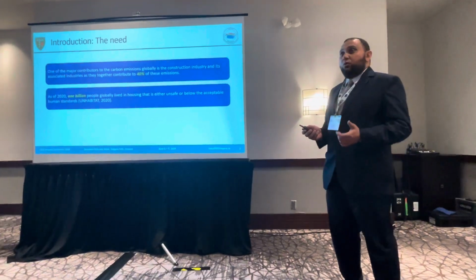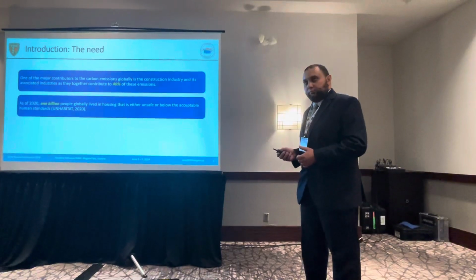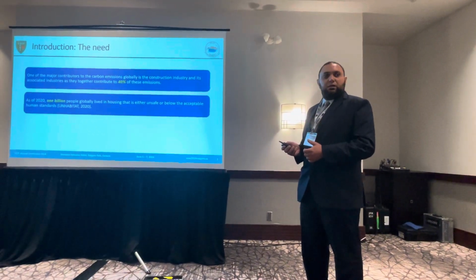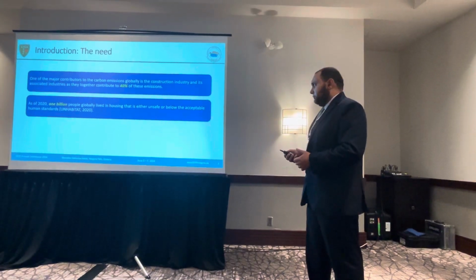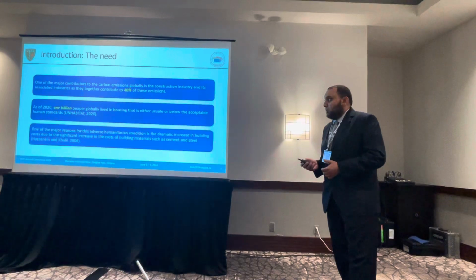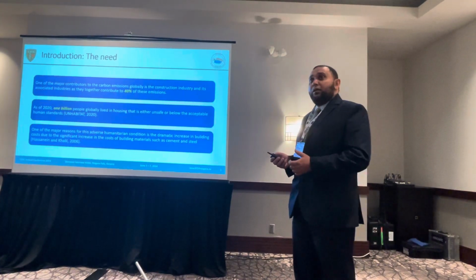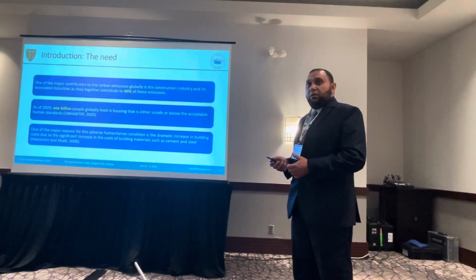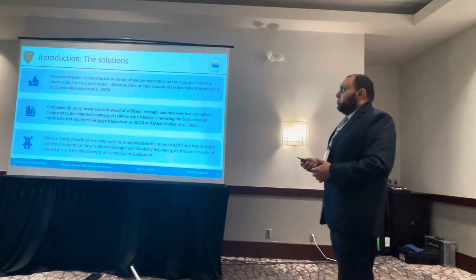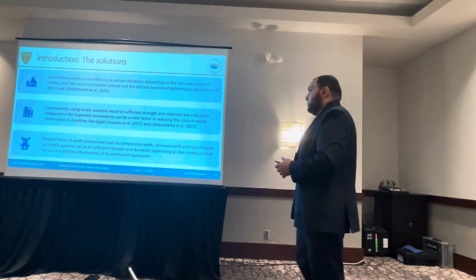What is more unfortunate is that 1 billion people all over the globe have improper shelter. They are living in improper conditions, below acceptable human standards according to the United Nations. This is mainly due to the high cost of construction materials in developing nations. So, what's the solution? One of the solutions is wood.